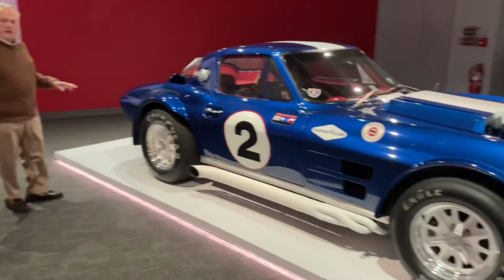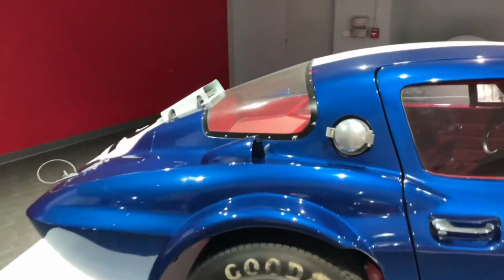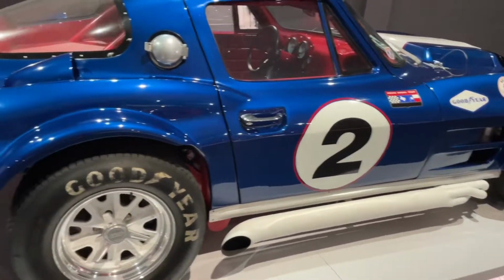Now that didn't have a split window because it had plastic. This doesn't have a split, right? They just custom made this so that it was raceable. What a beast!